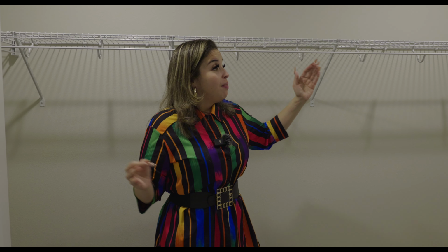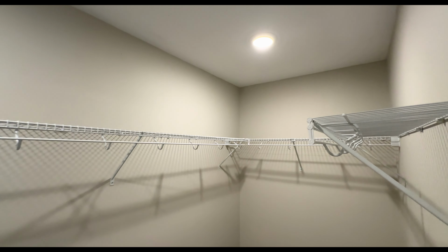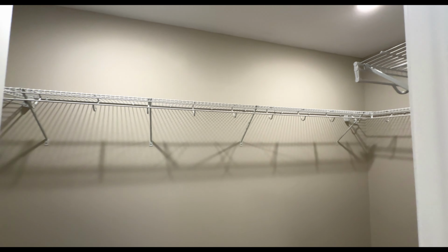Okay, so we are in the master closet. This is a rectangular shape, but you have a lot of space in here. It goes all around. What I would say is that you can go to IKEA and get customizable inserts and things like that and do it yourself. Go to California Closets. And just, you know, whatever your heart desires, this is your house. You do whatever you want to do.